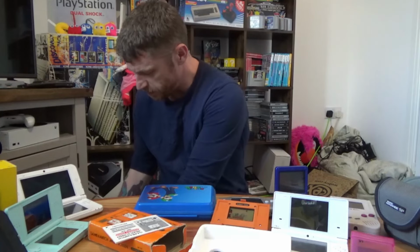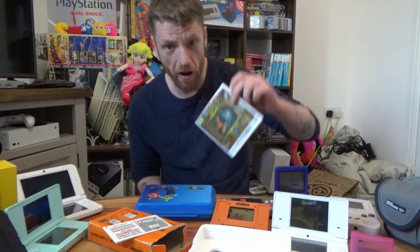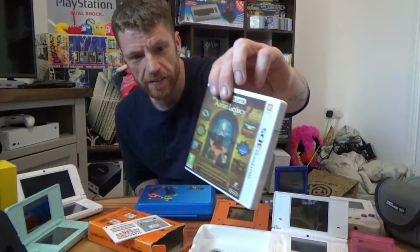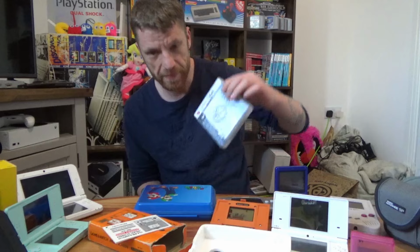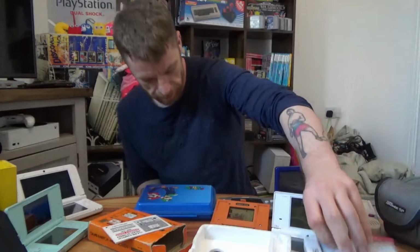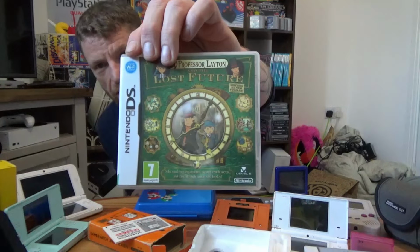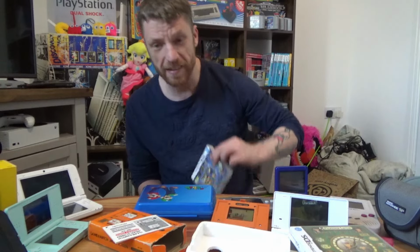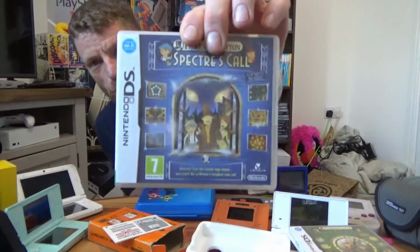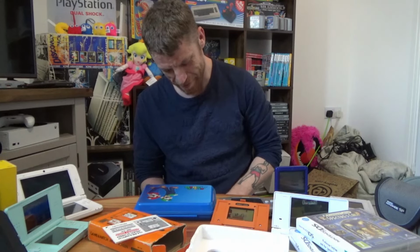Right. So here's some of the games that she's got. Now, these wouldn't be my selection, but she really likes them. Professor Layton and Azran Legacy on the DS. Then we've got Brain Training. How old is your brain? Then we've got Professor Layton and The Lost Future. She obviously likes Professor Layton. Then we've got Professor Layton and The Spectre's Call.